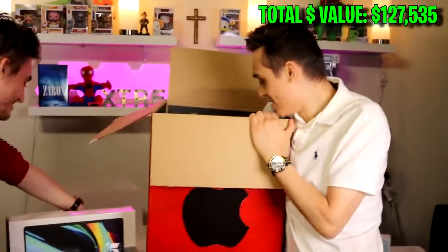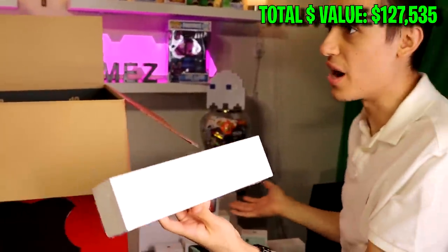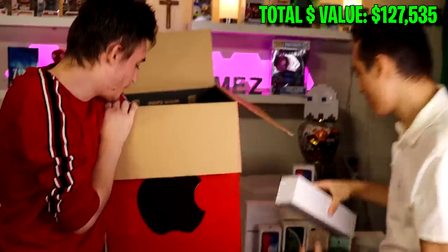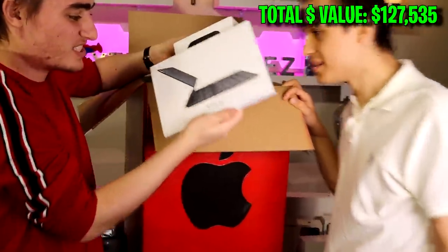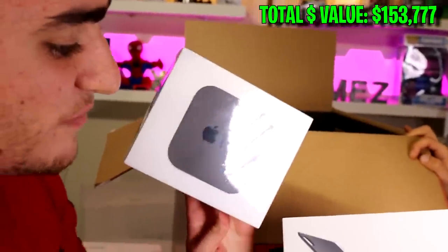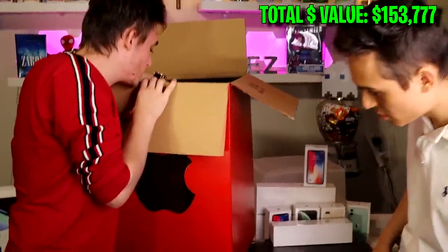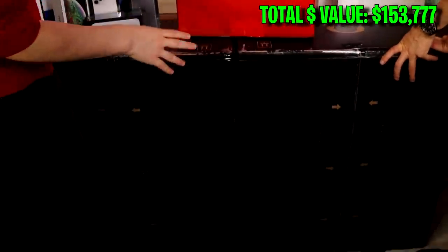All right, here we go. Oh yeah, another Apple Watch. Sick! This has probably made us our money back. It's about even, I think. Yeah, so far pretty good, if I was guessing. There's still a few more things. Okay, there's a Smart Keyboard Folio and an Apple TV 4K. All right, there's one more thing in here. It looks like we could be getting an iPhone 12, but before that, I want you guys to see these.